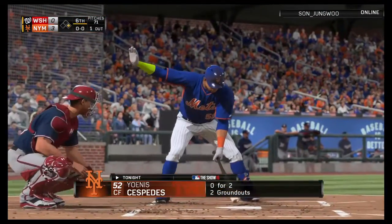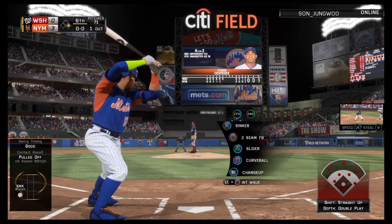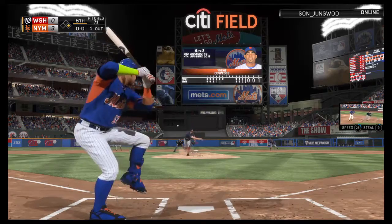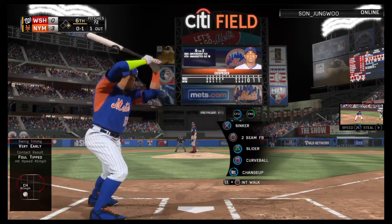Yoenis Cespedes will stand in again. A couple of groundouts for him on the ledger in his 2 trips so far. Yeah, just sort of rolling over on it, guys. See if you can make a small adjustment and get through one here. Chop foul at the plate, strike one.